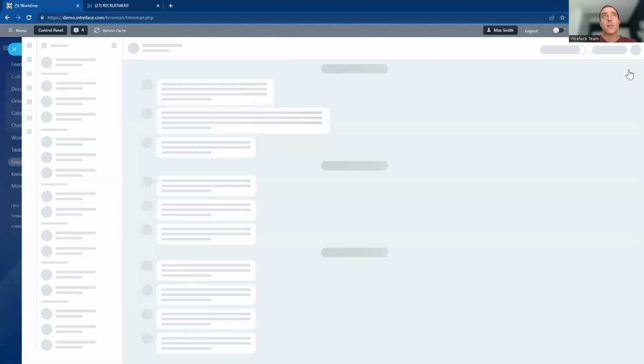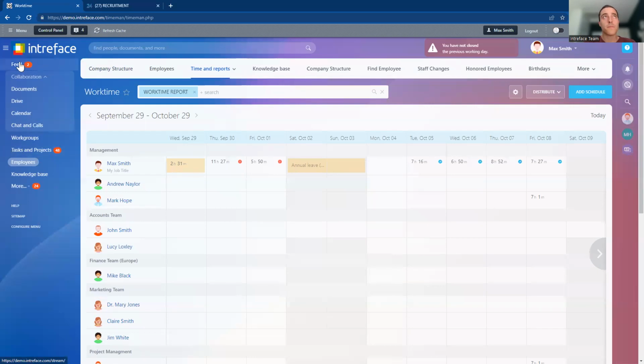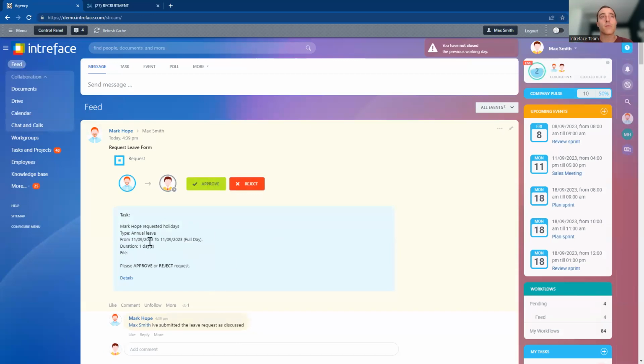And then if we go back into this as a manager, I can see that request has now been fed through. So I've been notified about that new request. I can go into my workflow area, and then I can decide whether to approve or to reject that request through the system. So I can see all the information about the request.